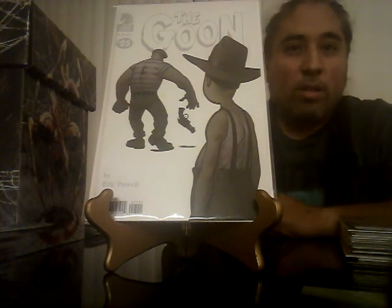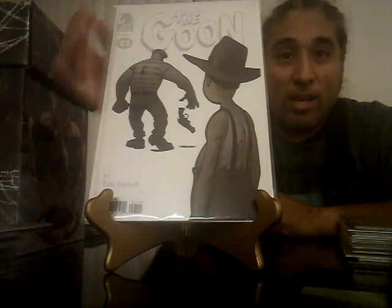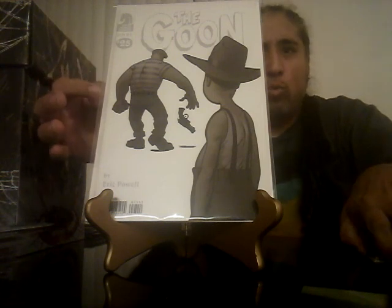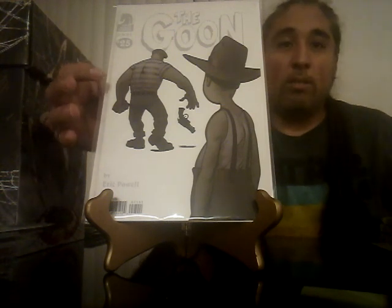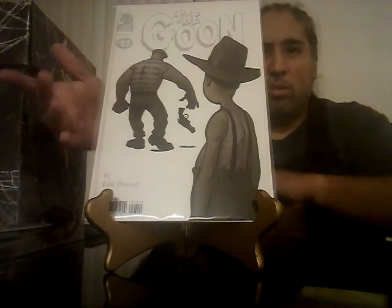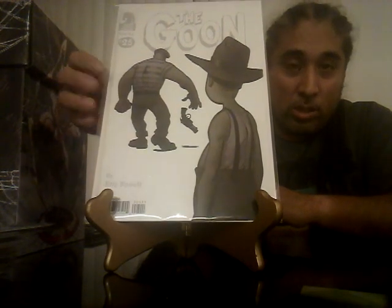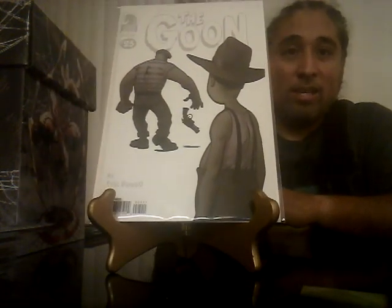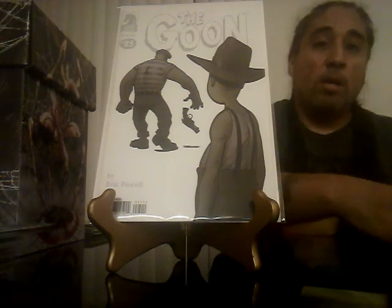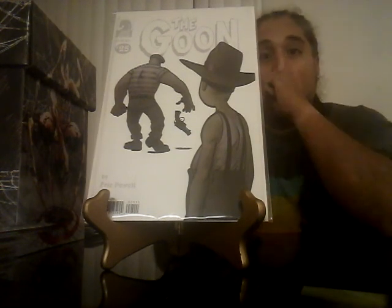The thing about this book is that you see it's all white. When I looked at it, I was like, oh man, it has two little nicks right there, but it doesn't break color. I don't know if a person would fix it or not, but just to find this in this condition, I was shocked, especially with none of them being in bags and boards and this being an all white cover.